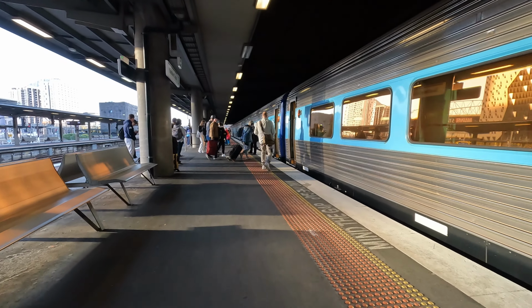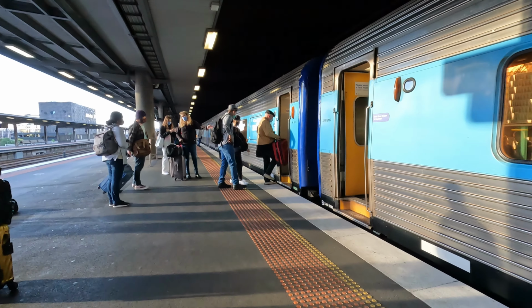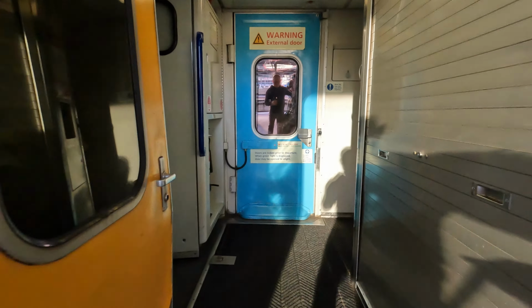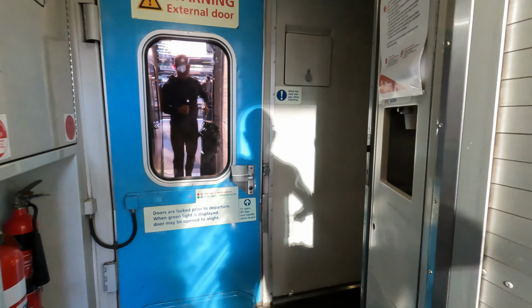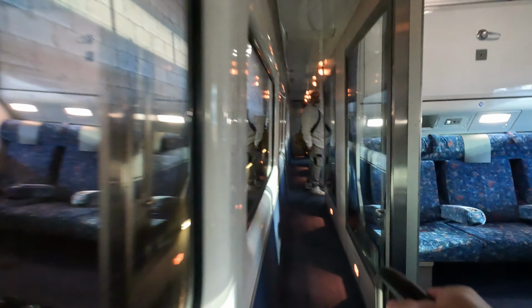There are four XPT trains running daily between Melbourne and Sydney. Two trains in each direction for the daytime service, and the same for the overnight sleeper service. For today's journey, I've opted to be seated in the sleeper cabin for an extra $36 for two passengers on top of the first class fare. This sleeper cabin is designated as a daysitter for daytime journeys. I'll show you why later.